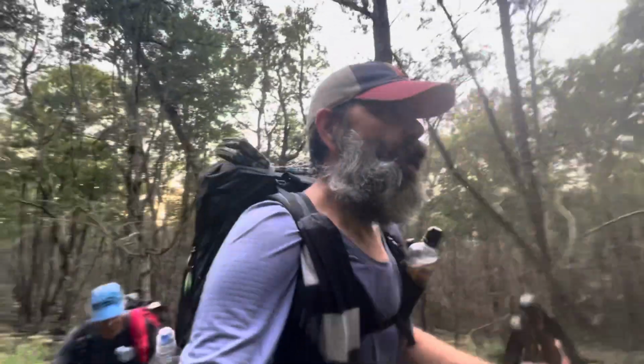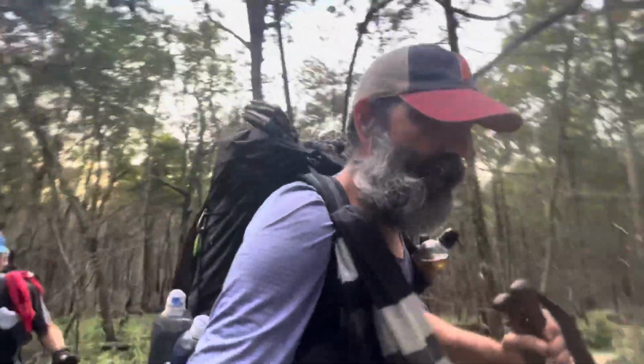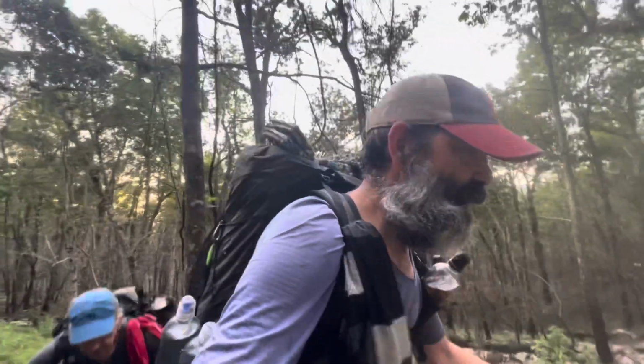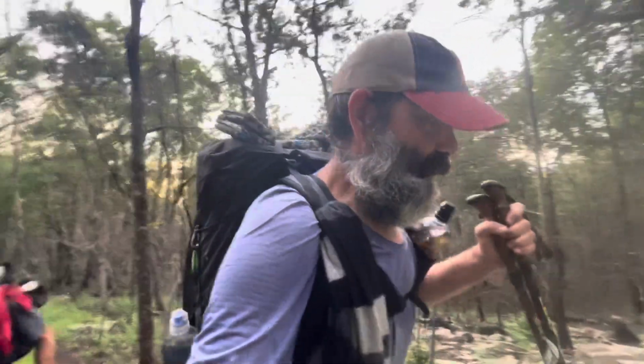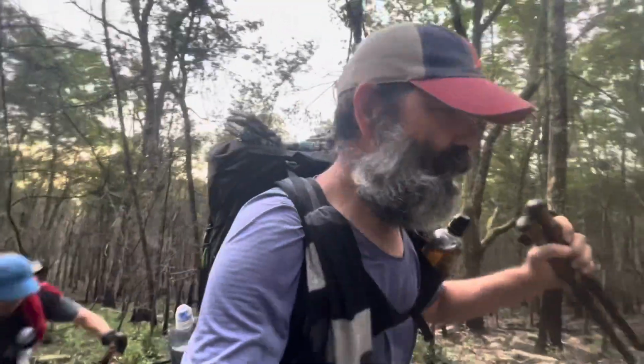Second largest oak, or second largest tree overall? Second largest tree on the AT. And so they think it's 300 years old.